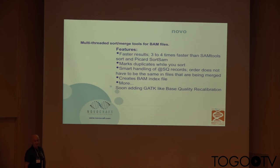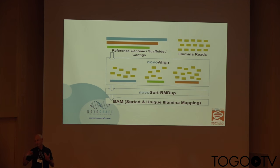So we were getting a bit frustrated with our pipelines with SAMtools sort, so we wrote a sort ourselves. It's multi-threaded. It does mark duplicates functions while it's running the sort, and very soon it's going to do base quality recalibration while it's doing the sort. And it generally runs at least 3 to 4 times faster than SAMtools and Picard SortSam, even when you're running multi-threaded versions of those programs. So it's there. Making things run fast is one of the things that we do. So it does the remove duplicates functions.